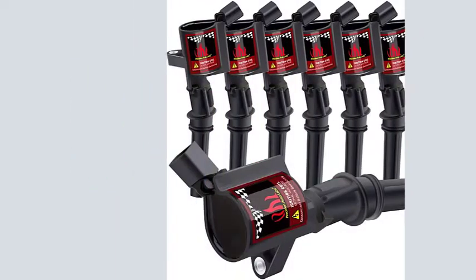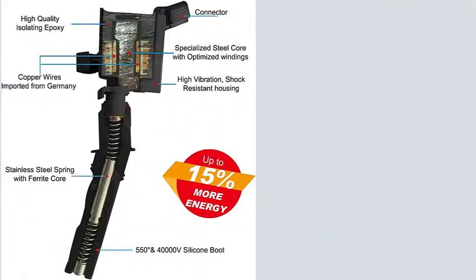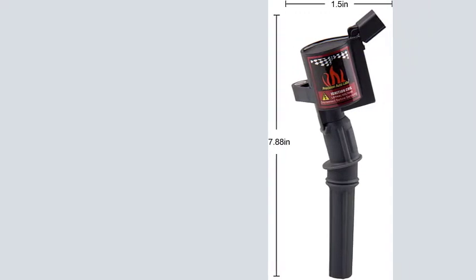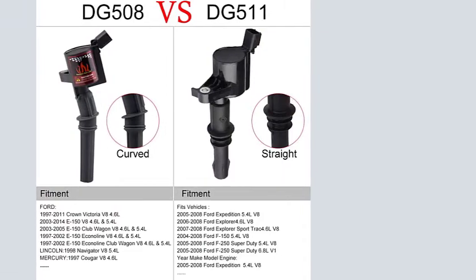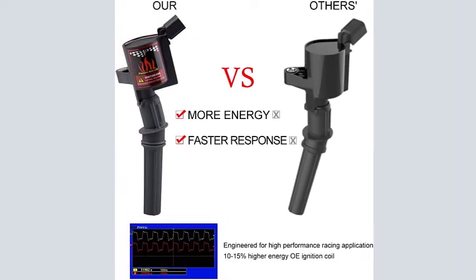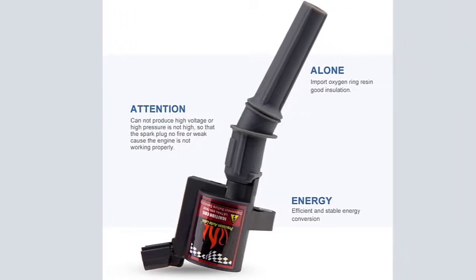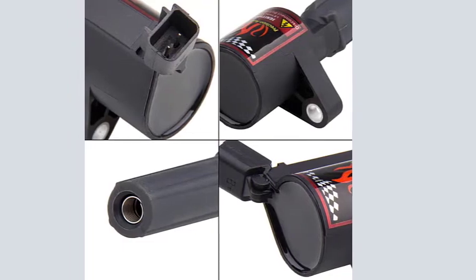Number 5. Set of 8 ignition coil pack for Ford F-150, F-250, Explorer, Lincoln, Mercury. Coil pack structured with high-quality isolating epoxy copper wires, imported from Germany. Stainless steel spring with ferrite core 550 degrees and 40,000 V silicone boot. Specialized steel core with optimized windings. High vibration shock resistant housing. More durable and lasting. Brand new ignition coil. Improve power, reduce misfire, improve fuel economy. Directly replace beyond 100,000 miles or 10 years old stock coils.